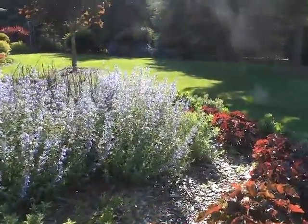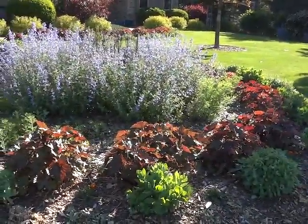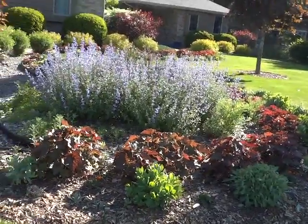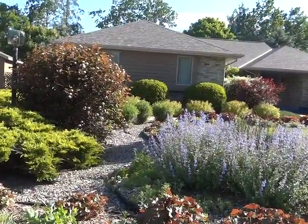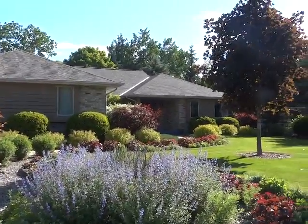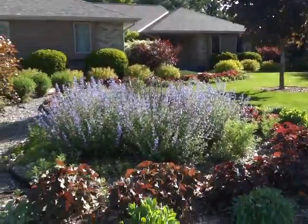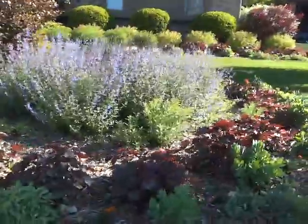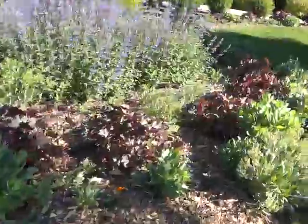Catmint, oh, a nice filler right now. My color is just the leaves on the coral bells, which reiterates the burgundy on the ninebark, the burgundy on the sand cherries, and the burgundy of the Crimson King maple. And then when the annuals get big, there'll be orange in there from the marigolds.